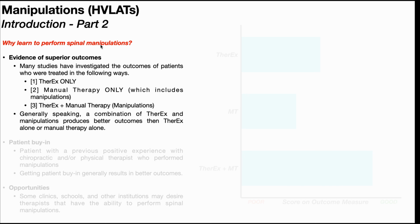So I think back to when I was a student physical therapist going through my clinical rotations, and I encountered a lot of practitioners who were either skeptical of spinal manipulations or maybe they didn't think they worked at all. Of course, there were definitely practitioners who used spinal manipulations in their practice. What does the evidence say about spinal manipulations?